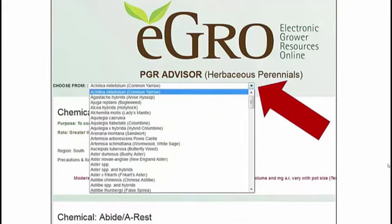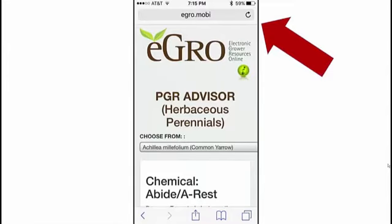These PGR advisors are very simple to use. You simply search by crop, click on the drop-down menu, and then locate the crop that you're interested in. Click on it, and it brings up the chemicals. All of the same information that is in your PGR guide will show up exactly here on the online searchable database. The e-GRO site is also mobile friendly, so you can also use the PGR advisors on your mobile phone or your iPad. Again, the website is egro.mobi.